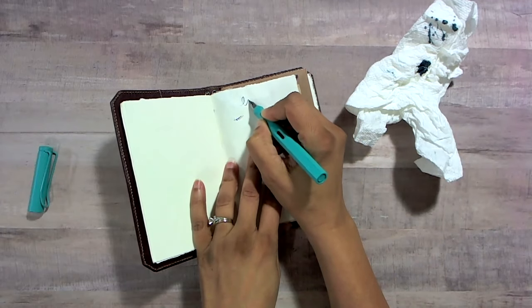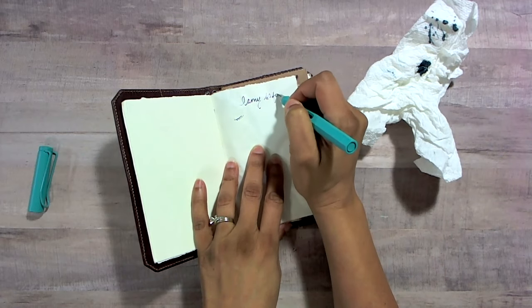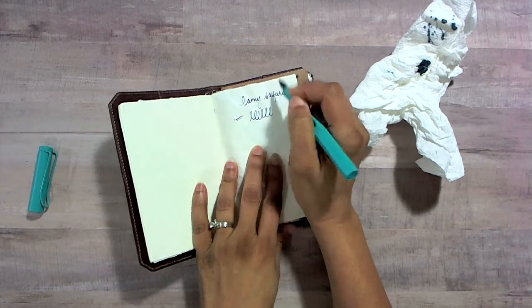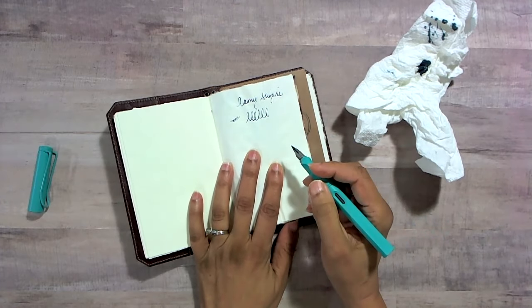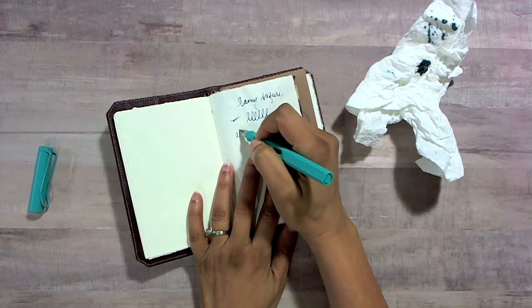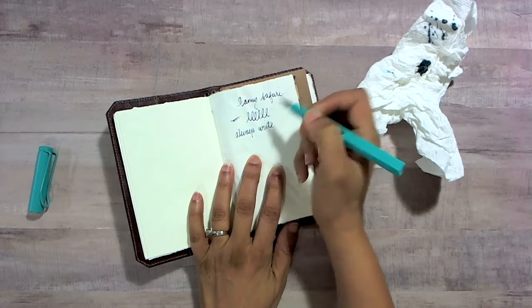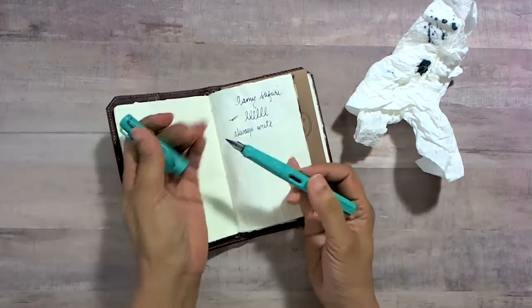But the Lamy Safari, once you get the ink going, it doesn't skip. I've never had an issue with skipping. They always write right out of the gate. Now, of course, when the pen starts running out of ink, it will skip, and that's just your indication that it's out of ink.